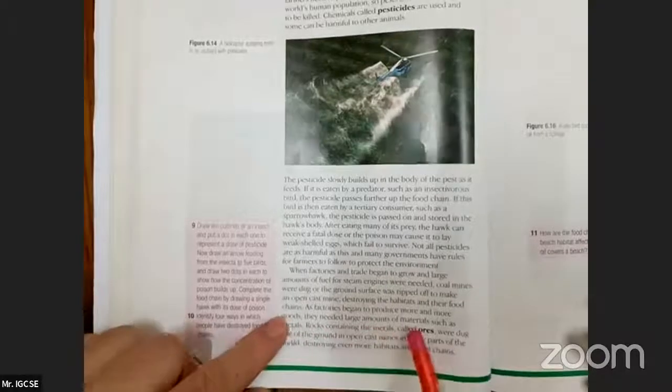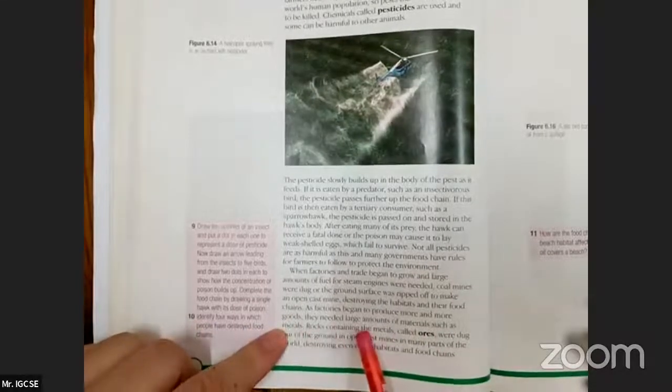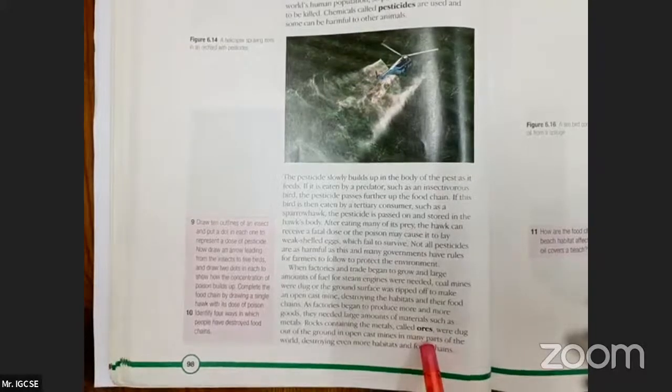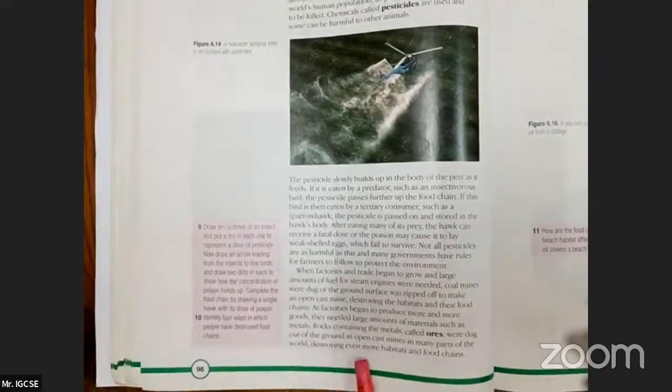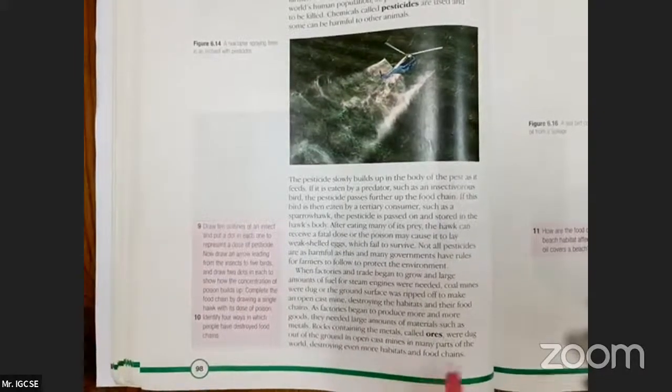As factories began to produce more and more goods, they needed large amounts of materials such as metal. Rock containing the metal is called ore. Ores means what? All the rock that contains the metals is dug out of the ground in open cast mines in many parts of the world, destroying even more habitat and food chains.